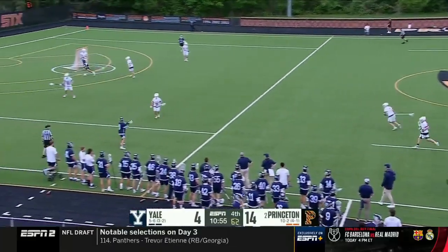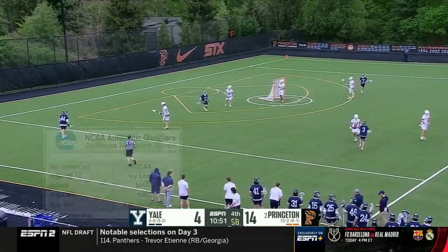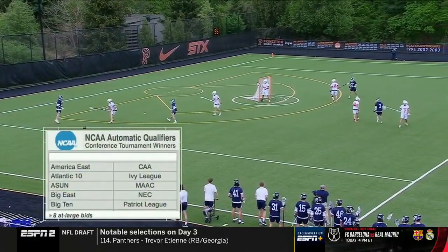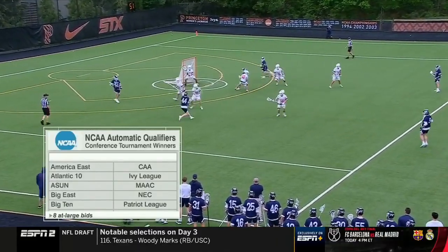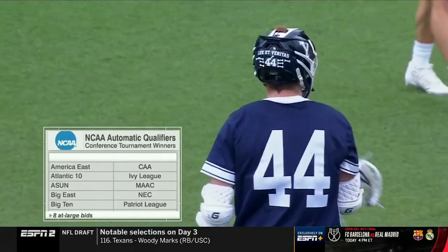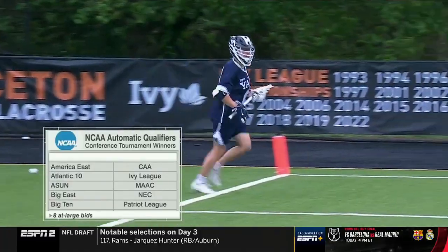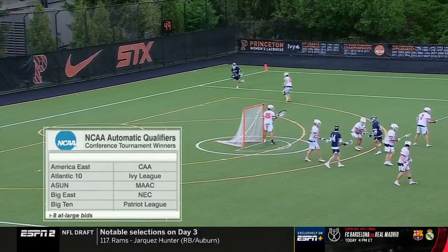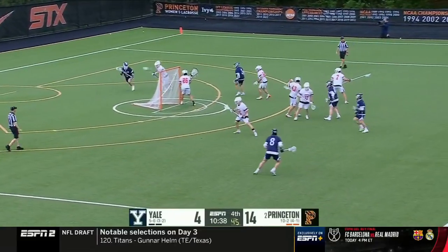Let's take a look at the automatic qualifiers that we have for the NCAA men's tournament. There are 10 of them. The America East, Atlantic 10. How about that Richmond team rolling heavy there? Big East, Georgetown clinched that #1 seed. What are some of the other races that have your attention? Patriot League, Army #1, BU #2. I think it's fascinating what happens in the Patriot League.